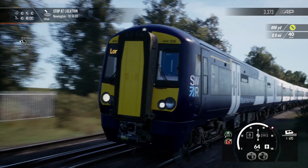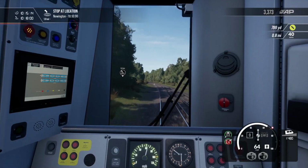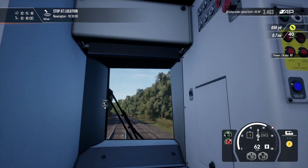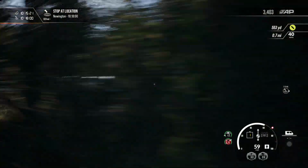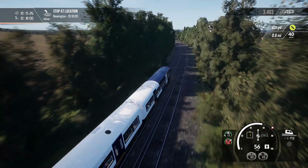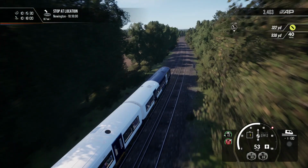Which means we're still going to be running on... I might turn the AWS on. A bit of a challenge. We're going to start braking as well. Just can't be too cautious now, especially as the 40 limit starts at the head end of the platform. And we're a little bit early, so it's all good.